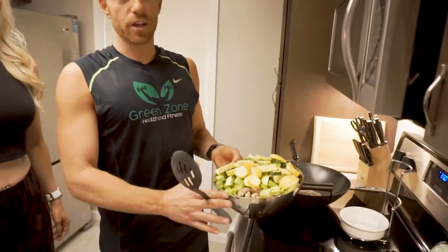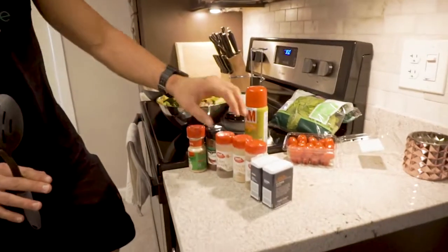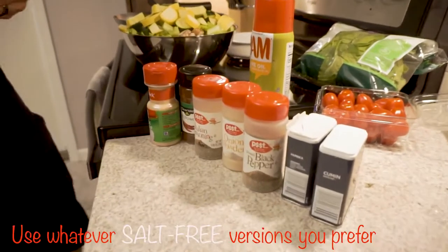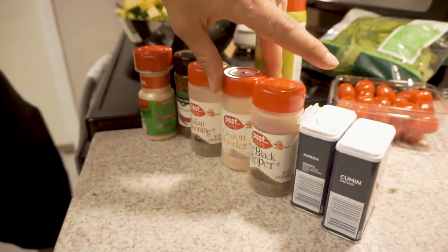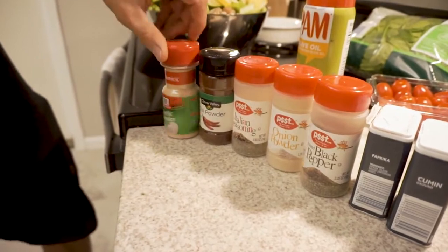All right, now that you've got your big bowl of vegetables here ready to be sauteed, you need to get your seasonings in order. So, what we like to go with, we're gonna do a Southwest kind of version today. Sometimes you can do Asian or some different flavors. Today we're gonna do Southwest. So we're gonna start with some cumin, paprika, black pepper, onion powder, Italian seasoning, some chili powder, and then some garlic powder.